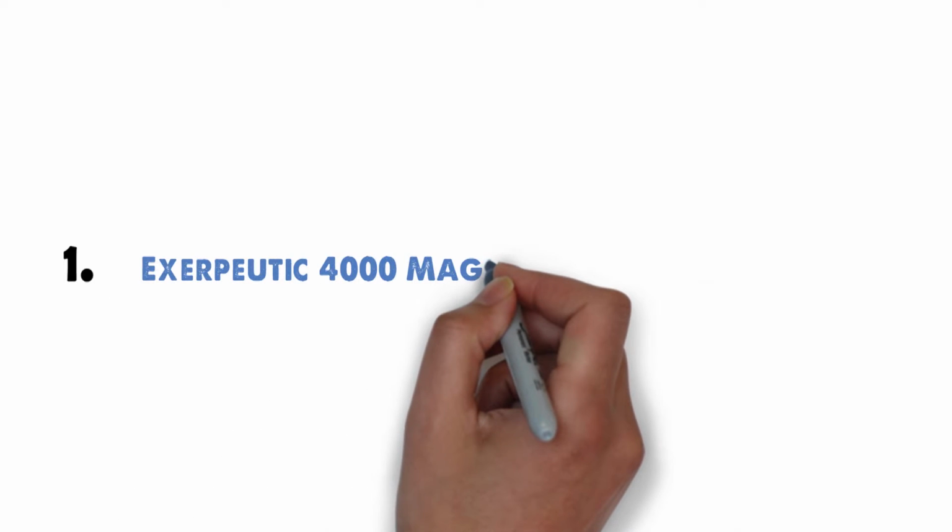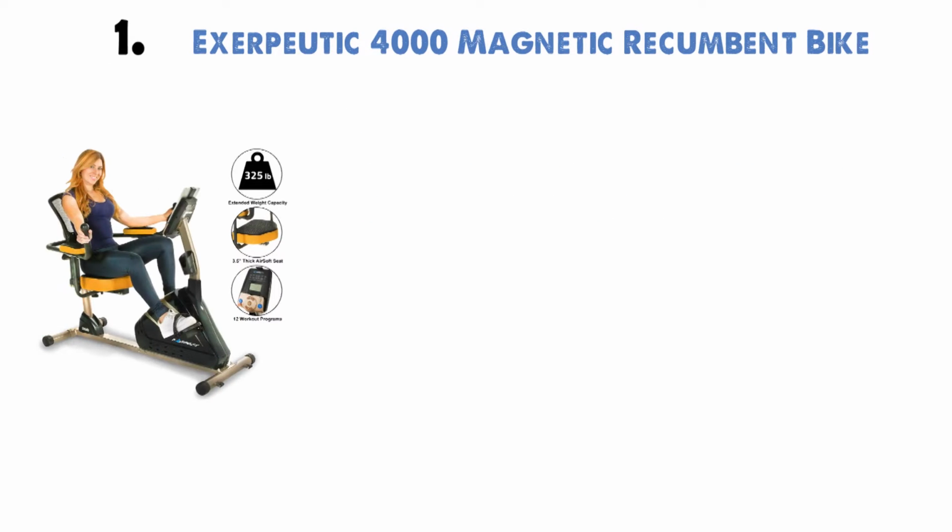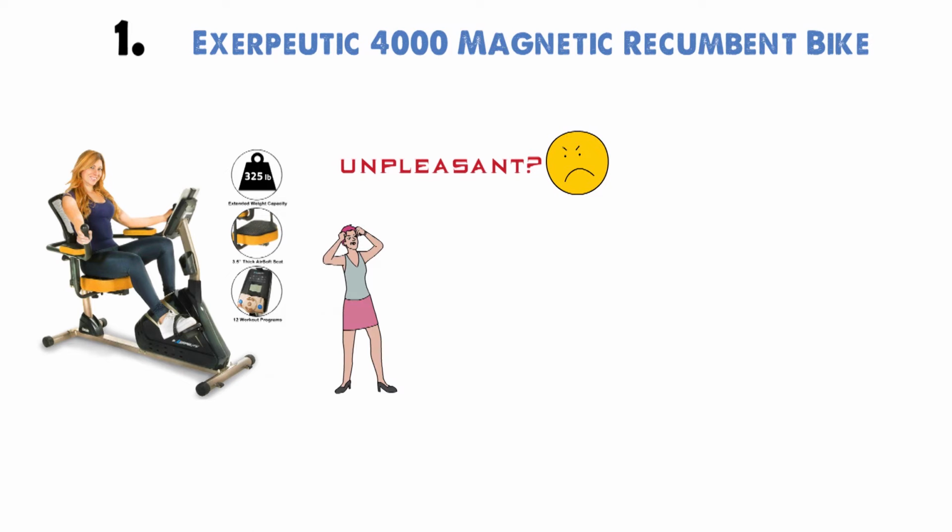Starting off at number 1, we have the Exerpeutic 4000 Magnetic Recumbent Bike. Who said a fat-blasting cardio workout session had to be unpleasant? No one who has ever eased himself or herself into the plush seat of an Exerpeutic 4000 recumbent bike certainly.